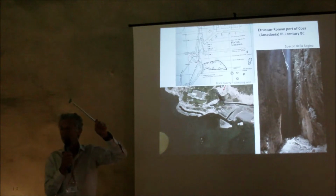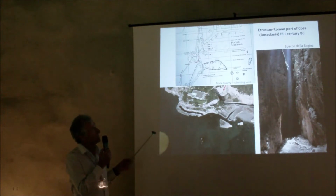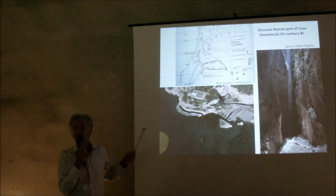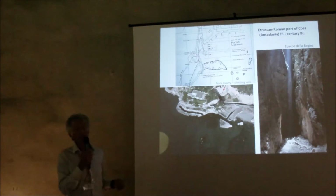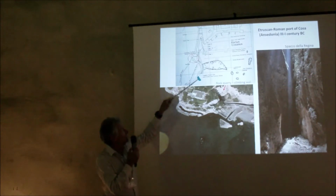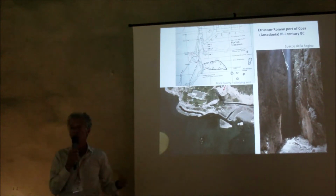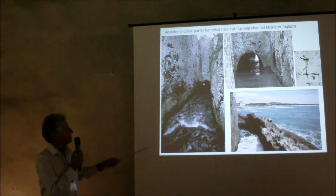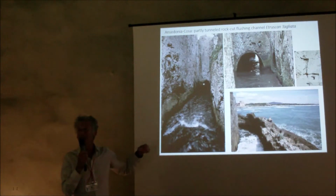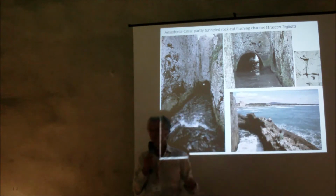Just north of here, one hour north, we have Cosa, now Ansedonia. Just to remind that the Etruscans and then the Romans took advantage of some cracks in the rocks and made an artificial one for the same scope, to have a natural flow of water across the breakwater to avoid siltation. Let's go on. I think it's really a beautiful place to visit, because part of the channel is tunneled and it's still working.